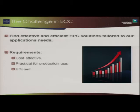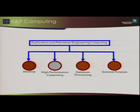Secondly, we want a practical and production use. And thirdly, we wanted to have it as efficient as possible. So in our data center, we have so much computing power. We have our desktops, and Zamili Yamil Khatib, after this presentation, will talk about the desktop initiative. So yes, we employ open source in the desktop as well. We employ it in high-performance computing or in the servers, and this is what I'm going to introduce to you. We also do it in database processing, general purpose, which is not high-performance or desktop computing.